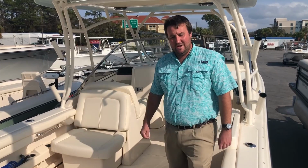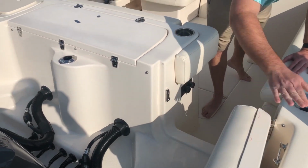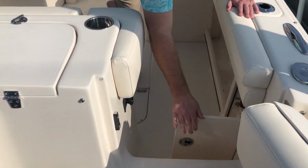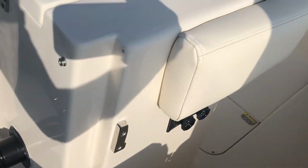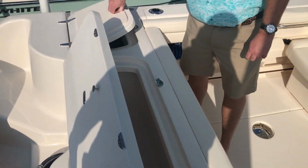Here we are on the interior of this 2021 Grady-White 275 Freedom. Take note of our nice big transom door. Freshwater shower conveniently located at the aft. Battery switches in a convenient location. Remote flush for both engines. We have a nice large fish box here on the transom, as well as a live well.